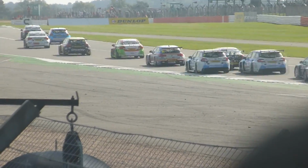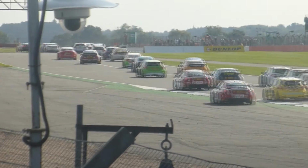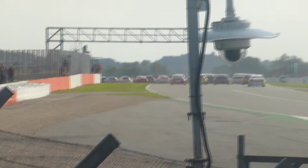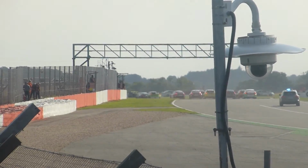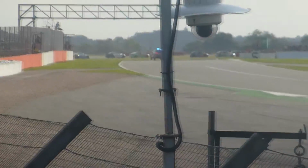Sorry for the bad focus, but that's what happens when you have an alright camera. I would say it's got good zoom and that, but it's just a normal camera basically, and I don't really know how to work the focus, so I put it on autofocus, so you will get lots of blur, especially in race 3, because I stood right next to a fence.